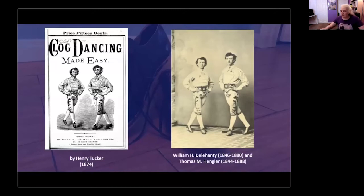But Delahanty and Hengler were so popular and so in demand that competing minstrel shows tried to contract them, and it ended up in bloodshed when the two managers or owners of the two different competing minstrel show companies had a little gunfight over who these guys were going to dance with. And one manager ended up killing the brother of the other one before getting wounded himself. It was quite dramatic.